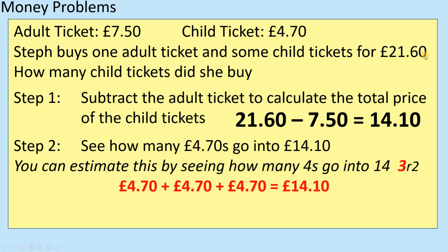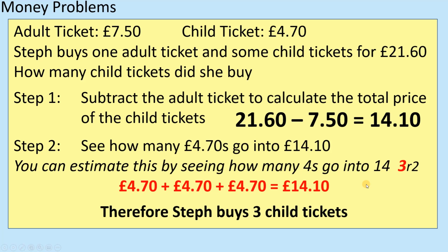But you can see it's an easy mistake to make. This is where obviously you're trying to work fast and get through things, so slow down and make sure you don't make those mistakes. So we're going for 3, which gives us £14.10 here. And when they talk about estimating, see how many 4s go into it. Well, I've seen how many 5s go into it and estimated it should be £15 if it's 5 for 3 people, but it's a little bit less. Anyway, Steph buys 3 child tickets. Okay, so there you go.